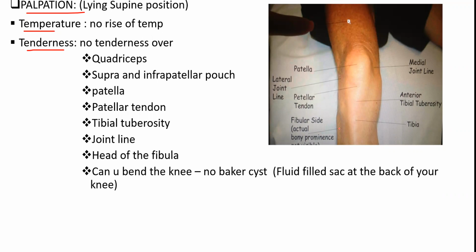So for temperature, again, what you are going to say to the patient is, Jenny, now I'm going to touch your knee joint to assess any raised temperature. Is that okay with you? Yes, doctor. Then you compare both knee joints, looking for any raised temperature. And you give the running commentary to the examiner that there is no rise of temperature in the affected knee joint. Then you come to the tenderness.